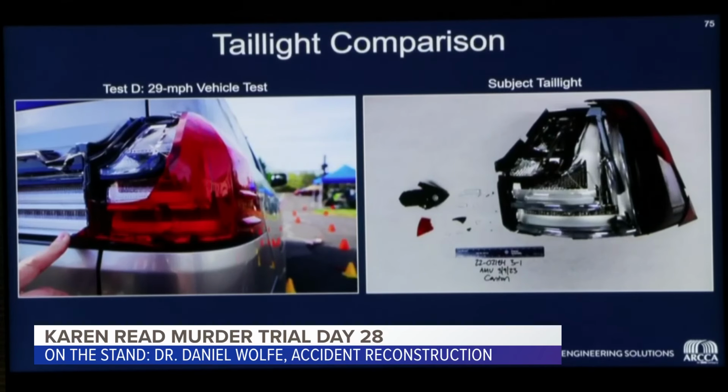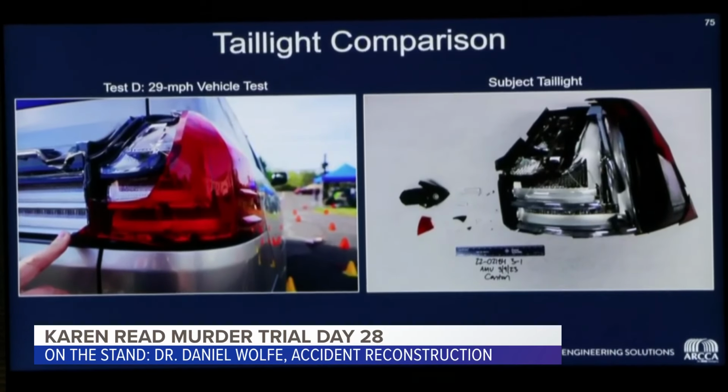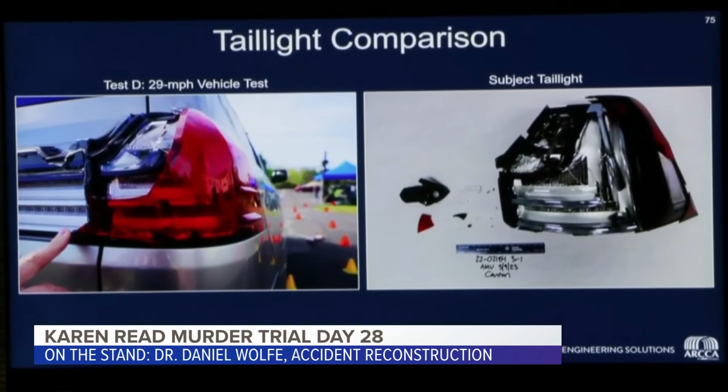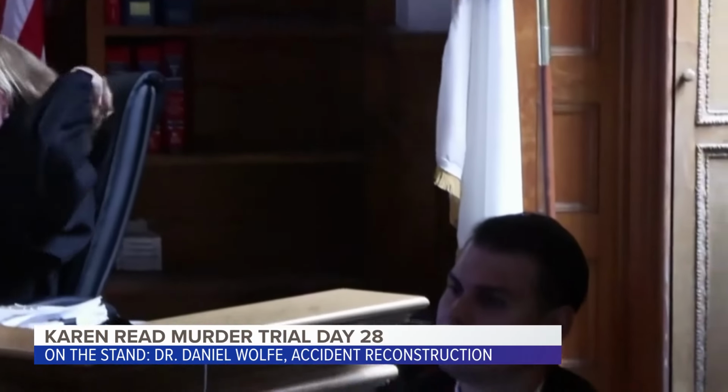Given that orientation of test D, were you able to reach any opinions or conclusions as to whether or not the damage to the subject taillight is consistent with striking an arm at 29 miles per hour? It was inconsistent. What's the basis for that opinion, Dr. Wolfe? The results of this test. And was that testing conducted in accordance with the scientific literature and generally accepted methodologies in the field of accident reconstruction? Yes. Is the damage to the right rear taillight consistent with striking John O'Keefe's arm at 29 miles per hour?